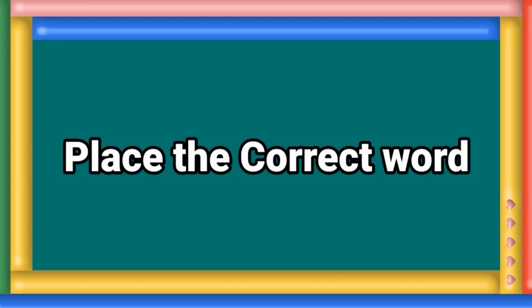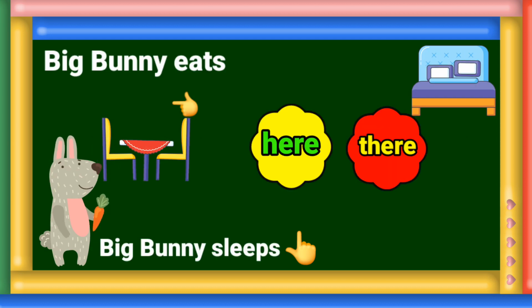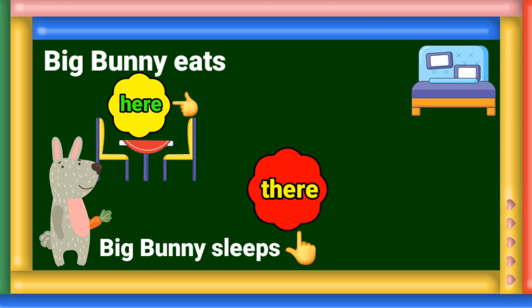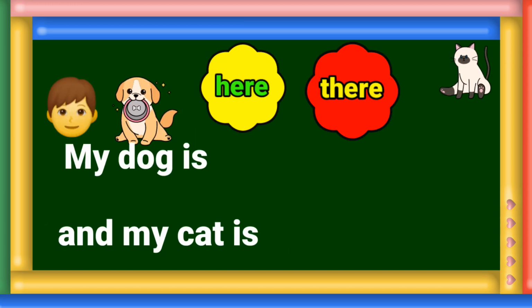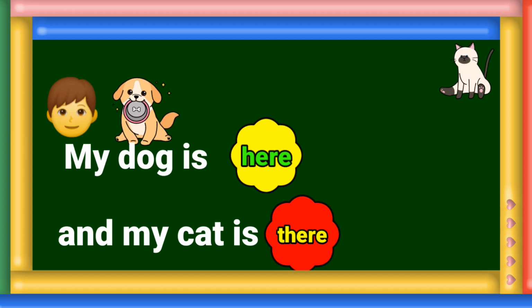Practice time. Place the correct word. Big Bunny eats here, and Big Bunny sleeps there. Correct. My dog is here, and my cat is there. Well done.